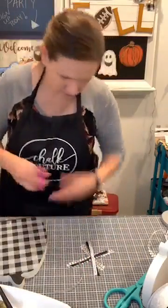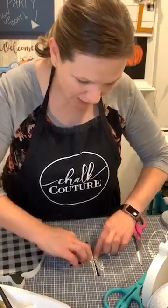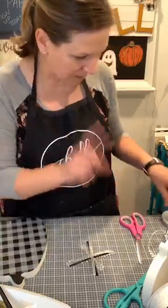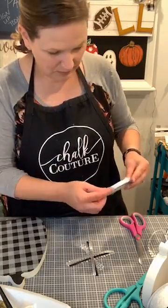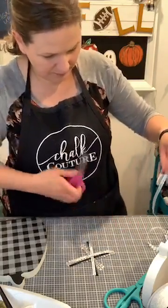This part got trashed by the tape. So I'm cutting these rather long so that they're easier to work with. Then when I've got it on the pumpkin, I can adjust it. I can give it a little, I call it, a little haircut.